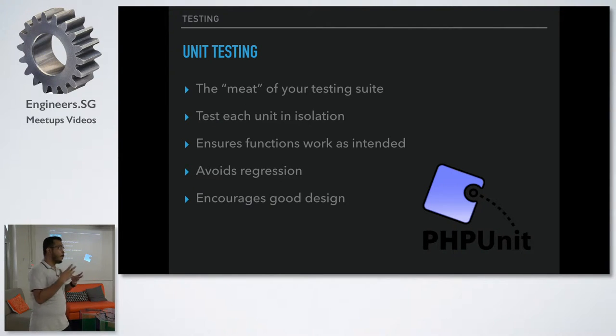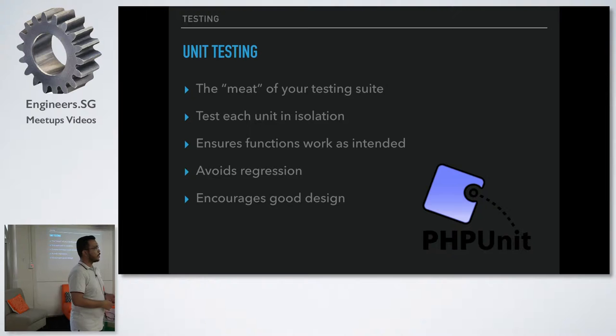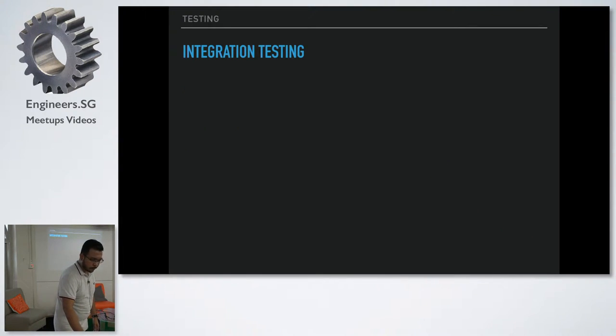You decouple your class from the dependencies. So it is not hard coupling wherein that class itself will be calling the constructor and initializing that dependency. You depend on something else. So when you test, you can just pass in a mocked instance of that dependency. Then we'll move on to integration testing.